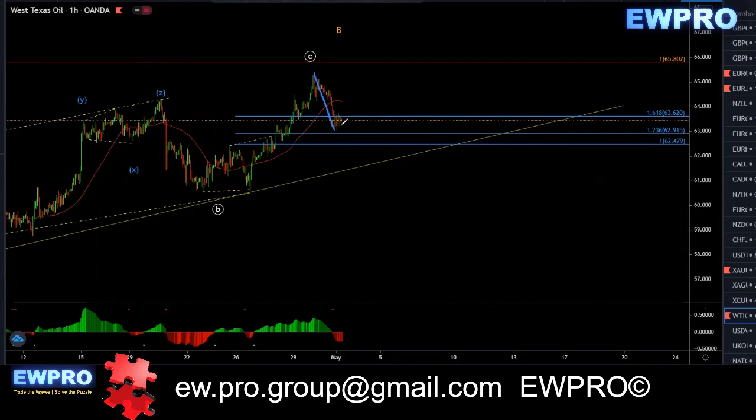Instead, if it just gives you an A, B, C in here, break, then you can look for the buy. But you know, that'll be at least a week away. So at this stage, wait for your correction or flag in here and look for the sell. I think that's the safest option.